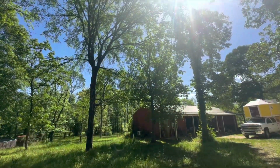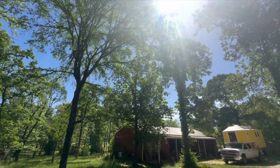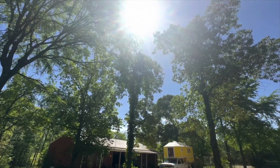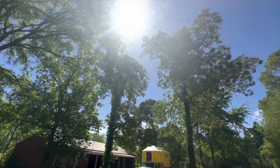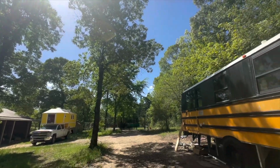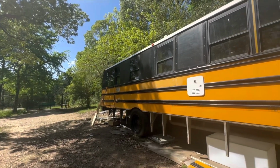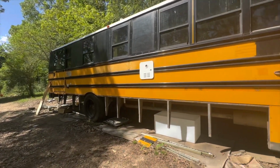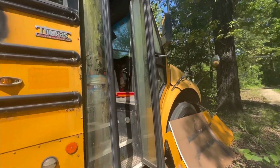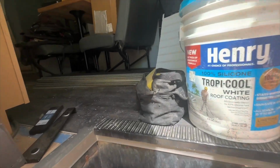Guys, it is an absolutely gorgeous morning in Southeast Texas. We are starting week 6 and we have watched this property completely come alive around us as we have been here watching Shane bring this bus to life as well. We are almost there, guys. We're hoping to be done by the end of this week, but let's go in and see what's been done so far.